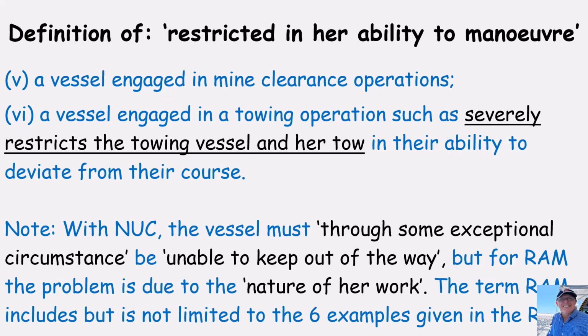So there's just some examples. And the rules tell us that the examples are not limited to these ones just shown on the screen. The key part to remember is the vessel is engaged in some work activity that restricts her manoeuvrability. And this doesn't apply just to big vessels.